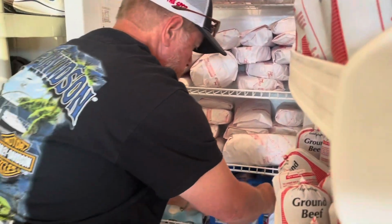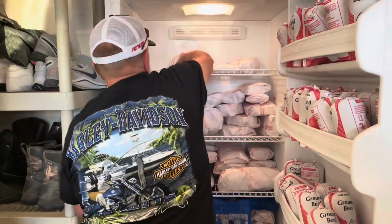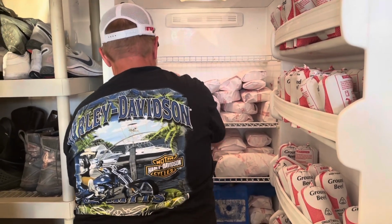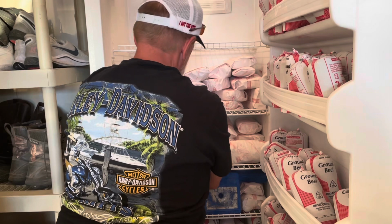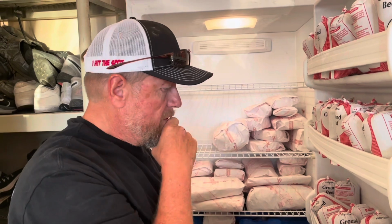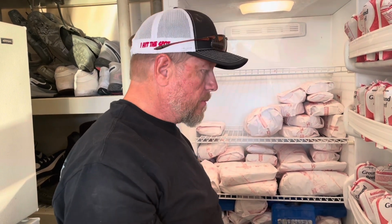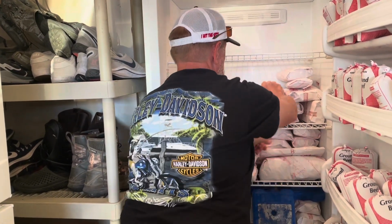Got to keep our blue ice. Use those for the farmer's market. Keep the eggs cold. Still undecided on whether or not we're going to keep selling beef at the farmer's market. It sold a little too well, and I like to have a freezer full of beef, so maybe we won't sell the beef. But anyway, we got tons here. Just got to make room for the fresh pork.